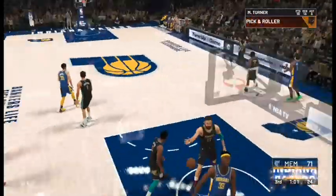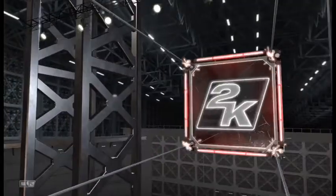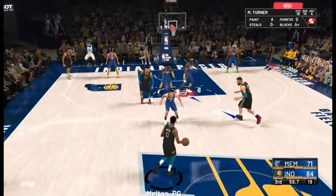Holiday, and Turner throws it down. Oh, phenomenal alley-oop slam there. They are taking advantage of a team that looks lost out there. Well, I tell you what, guys, this is really getting close to being real ugly.